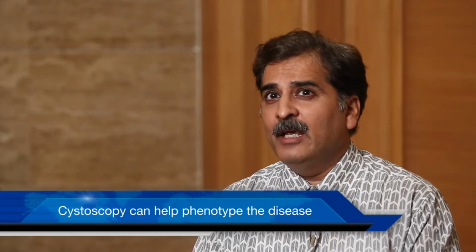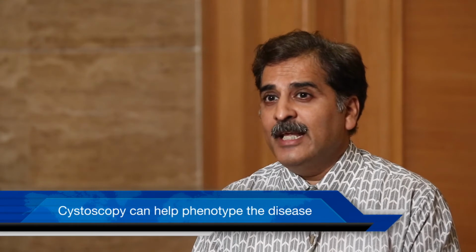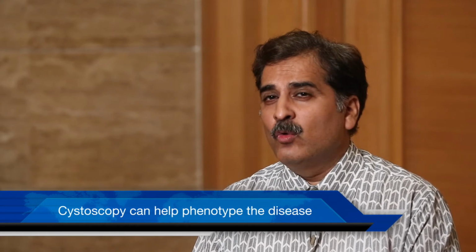A cystoscopy could be done, though not necessary in all patients of BPS. It will help not only to rule out confusable disorders like bladder stone, BPH, malignancy, etc., but also to support the diagnosis, because the stigmata of IC-BPS in the form of glomerulations or Hunner's lesion can be picked up on cystoscopy. Cystoscopy could also be therapeutic, as we can do hydrodistension or fulgurate the Hunner's lesion. So these are the basic investigations.